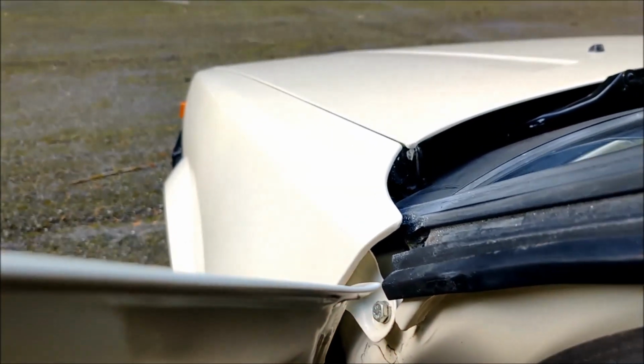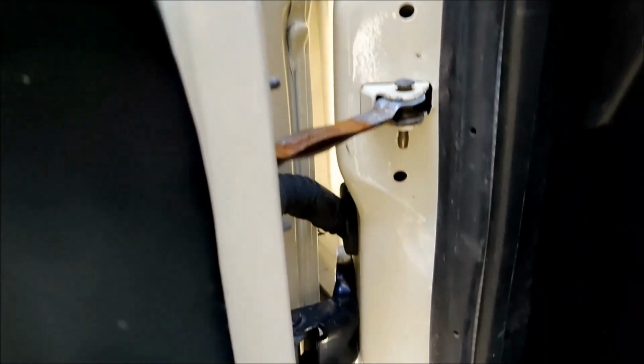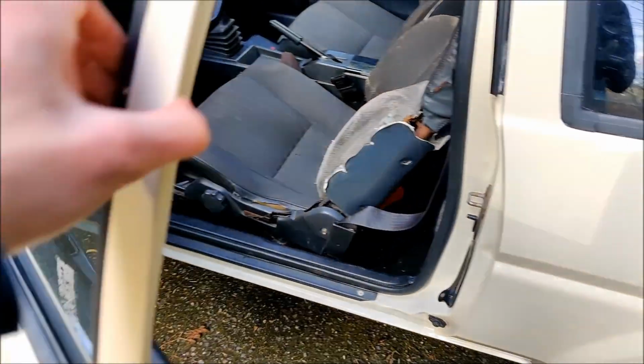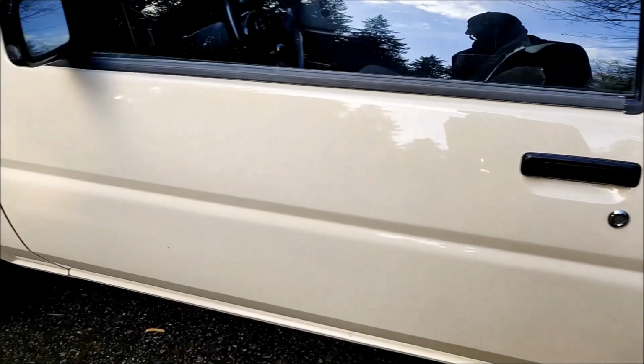Nice little SAE screw there. Sorry about that. Yeah, so new hinges, and now the door does not sag. What also happens when the door sags is, well, first of all, it doesn't close right. These close amazing, just like they should.